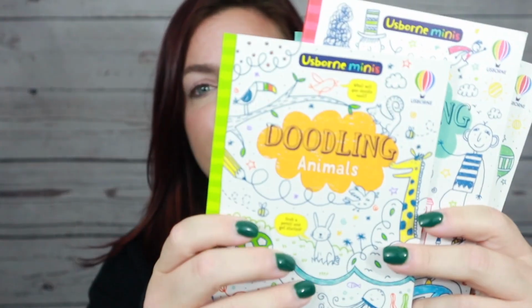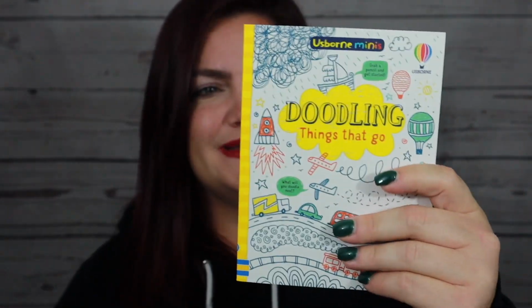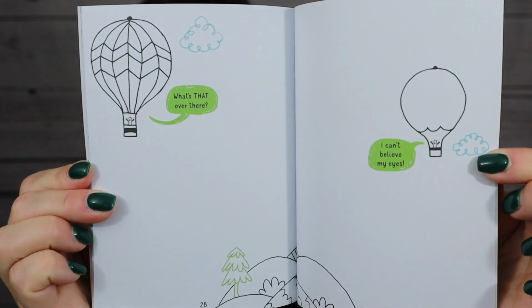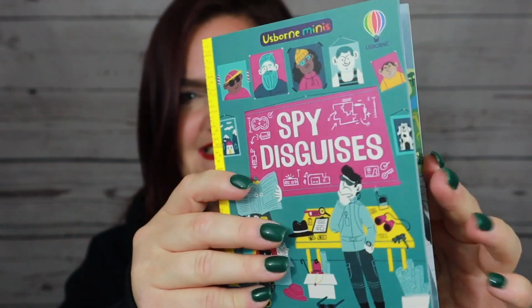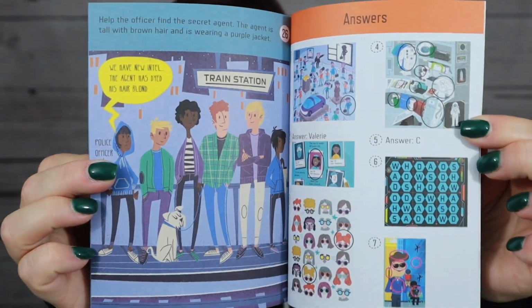So we have a bunch of new doodle books, and then I'll show you inside a little bit here. We have a lot of fun little drawings that you can do on every page. And then we have some new spy books. Spy secret messages, puzzles, maze puzzles, and disguises. So these are little activity books.